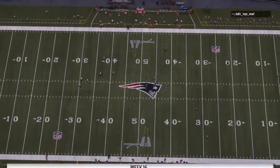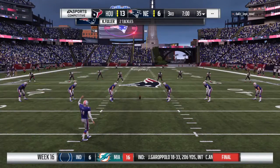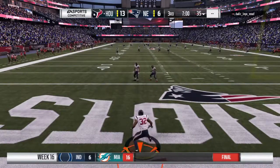As we'll sit. You want the third quarter already? No problem. Let's do it. Okay, Coach, appreciate it. A one-touchdown game here as we get set to resume play in the second half.